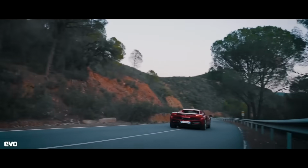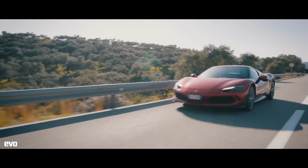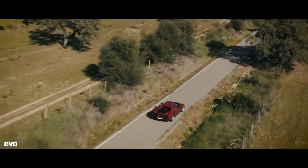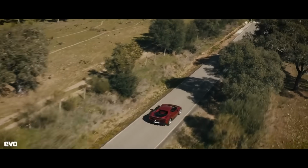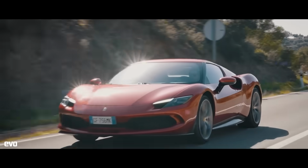Ferrari says that most of all, the 296 is all about being fun to drive. We've come to southern Spain to have our first drive of the car and find out. So let's get straight into it.